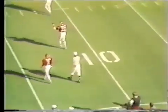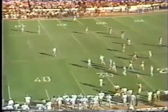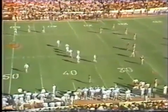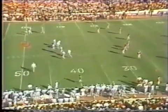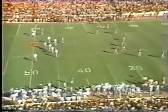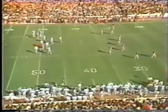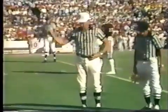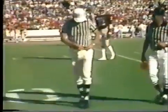Oklahoma, however, was in a return formation to prevent against the onside kick. They had 9 men within 15 yards of the ball. Now they move the ball back 5 yards, and they will kick off from the 50-yard line.